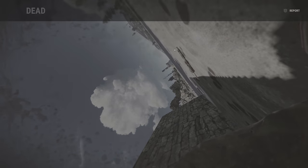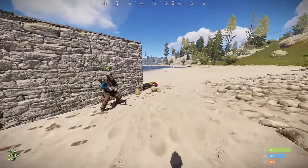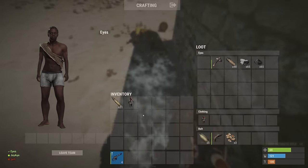Somehow, even after death, they became too afraid to push. They're running! They're gone! They ran! What? I'm dead. There's two of them. I'm dead.